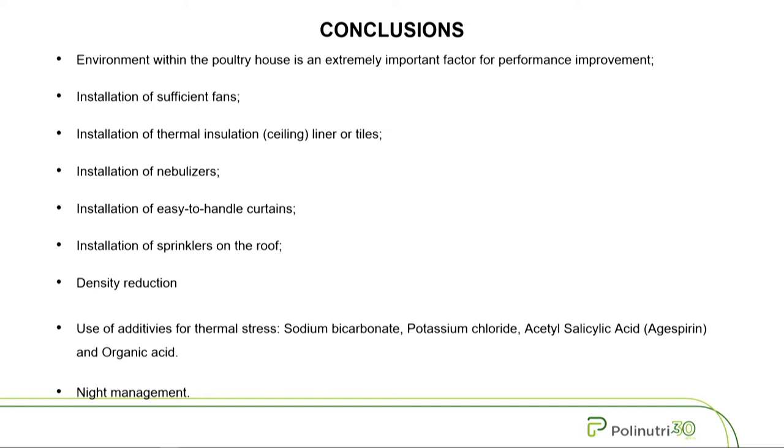Tem produtor que coloca dois ventiladores no início do galpão e acha que colocou ventiladores dentro do aviário. Então coloque números suficientes para atender a demanda. And those who choose to change, they should do it properly.